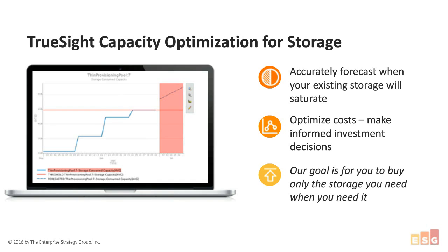All right, so here's an example of the kinds of analysis that you can do with TrueSight capacity optimization for storage. A big part of capacity management is forecasting, understanding when your existing storage will saturate. And that saturation could be in terms of available space, but it could also be in terms of bandwidth on your fabric. It could also be just IOPS. If you're running out of throughput in the storage, you're going to notice performance problems. These things are all finite resources, and any one of them can saturate depending on the pattern of application activity.